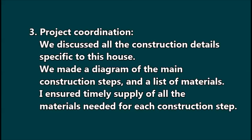The third element I would call the project coordination. We discussed with our team all the construction details specific to this house project. We made a diagram of the main construction steps and the list of all the materials needed. Then, well in advance of each construction step, I ordered all the materials and made sure they would arrive in time and in the right quantities.